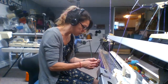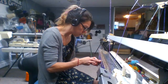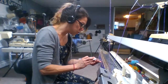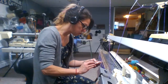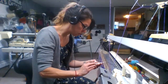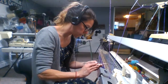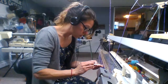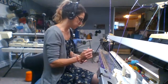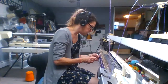1, 2, 3, and back. So that one I'm not going to do on the last. So this is definitely a different pattern than what I had before. 1, 2, 3, and back.